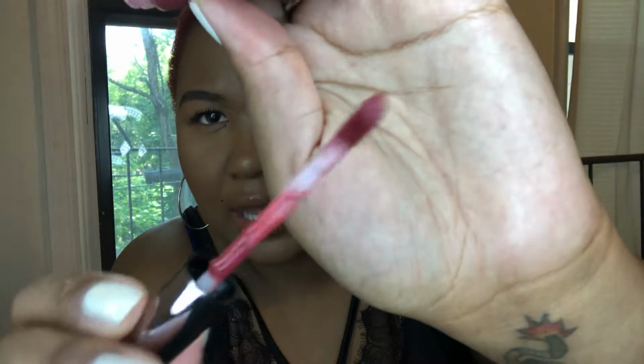So the next thing we got is this Galactic lip paint. This one retails for $23. It's actually really pretty. I don't want to put it on just because I am getting ready to go out and I already got gloss on. It's very much a berry. I wish I had gotten the Ofra one because I know everyone's box looks the same except there was a difference in the lip.